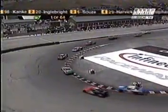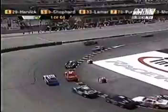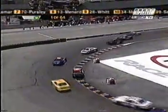Coming down in that turn is when you sit there and you say, oh, wonder if he's going to let off. Wonder if he's going to let off. Who's going to let off first? Sometimes neither one of them does.